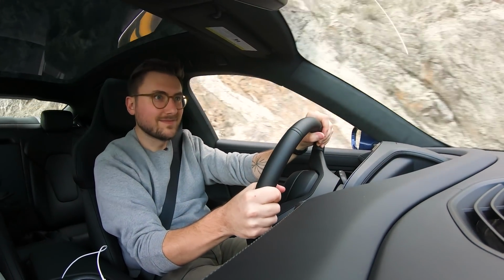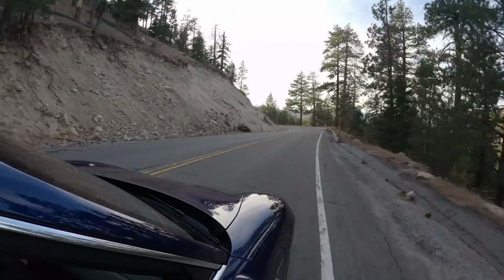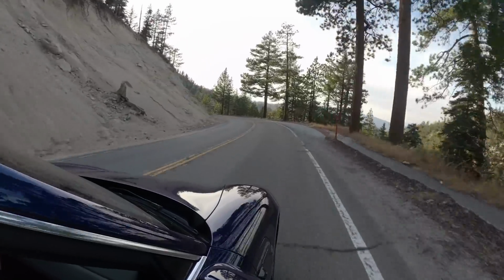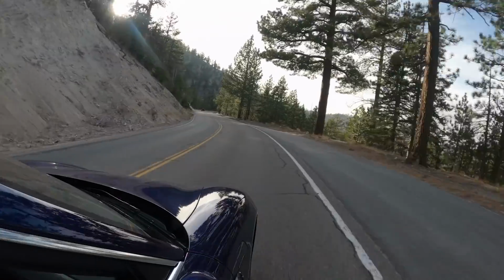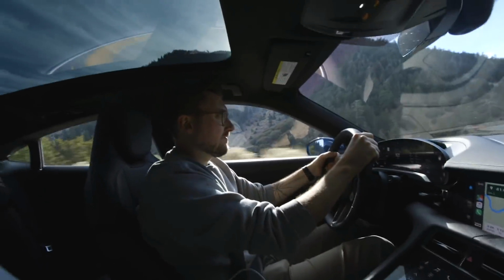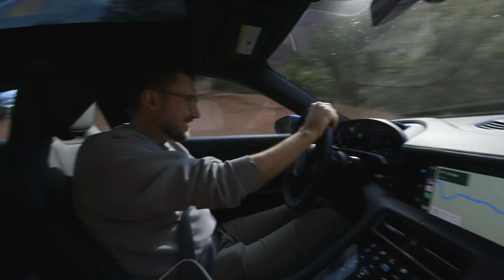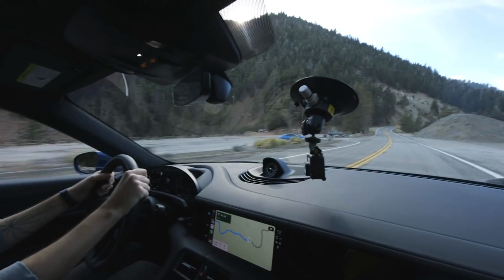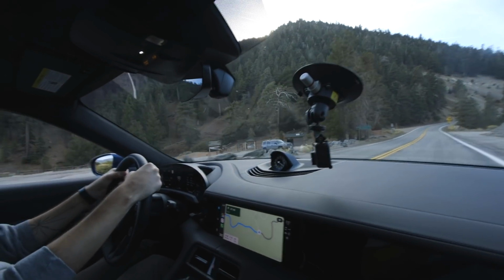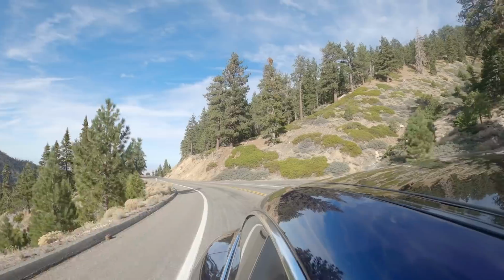You have to be a little careful on the brakes because the braking isn't rock solid like you would expect in a supercar or something built for the track, but the weight kind of helps you out with that. But braking is not what's fun about this car. What's fun is hitting the accelerator and going fast, and that works pretty well.